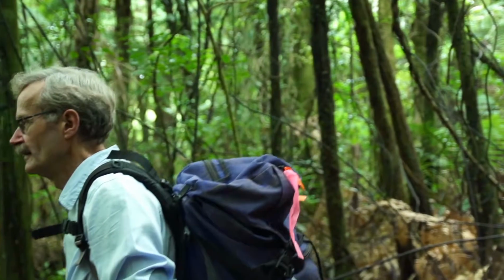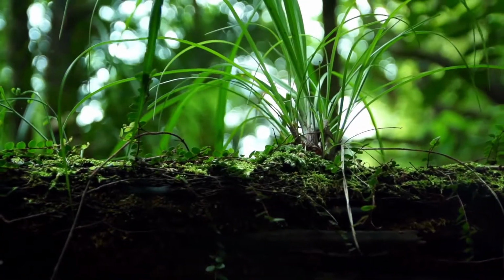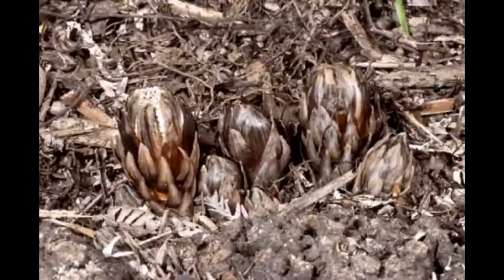So the fantastic thing about getting pest populations down, and obviously our focus was on bird species, is that the whole of the bush, the whole of the ecosystem benefits, whether it's the stream, the aquatic life, or the plants, the lizards, the insects, and I guess dactylanthus would be one of those sort of things at the top of the list for us.